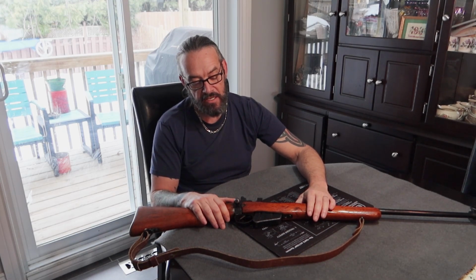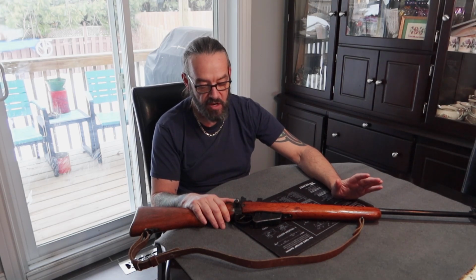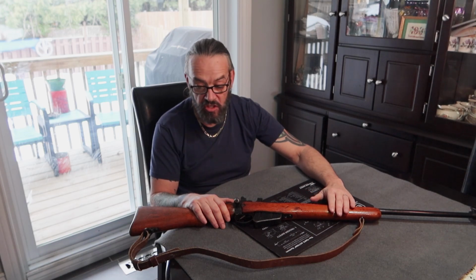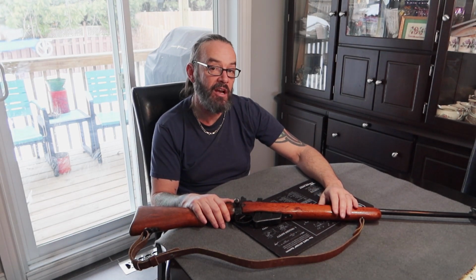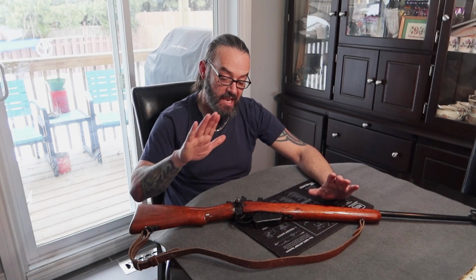And now, to find an unmolested Lee Enfield 303 in any one of our gun shops, that's rare, rare, rare. So they are still around, but they're probably being held in private collections. And if you can get your hands on one, you'd be very fortunate.